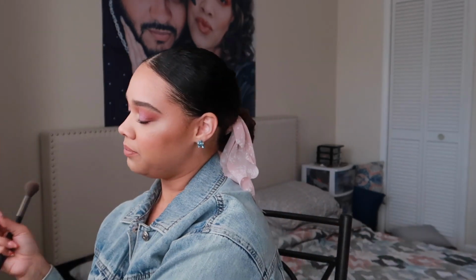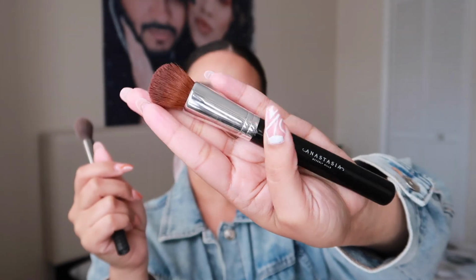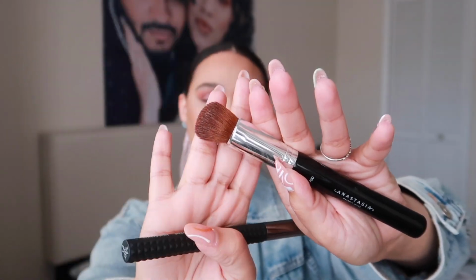This one, I use it for foundation. It's the Anastasia Beverly Hills 830. This one, I use it for foundation for my Fenty Beauty skin tint. I love how little the brushes are and how rounded it is. And I just love how the foundation goes on with this brush.